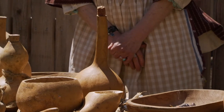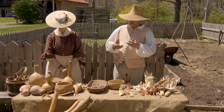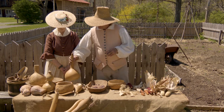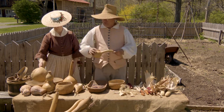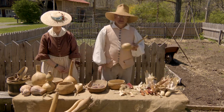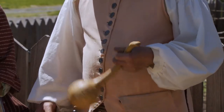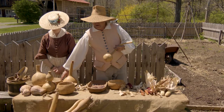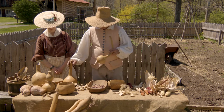They grew squash similar to what we would call a butternut squash. The orange flesh kind of looks like a pumpkin, but they would also use gourds. And you see here we've got a gourd. Gourds aren't edible, but they would use them for containers because back at that time they didn't have a lot of plastic or even a lot of glass. So what they had, they could make themselves, either with a basket or maybe a wood container. But this was just another thing that would help them have containers.